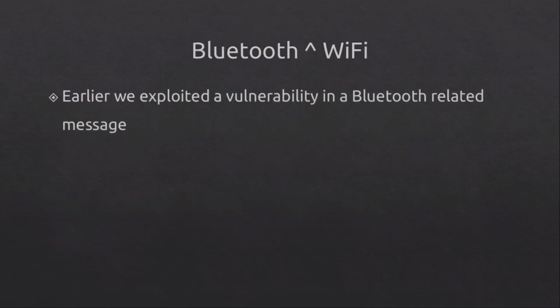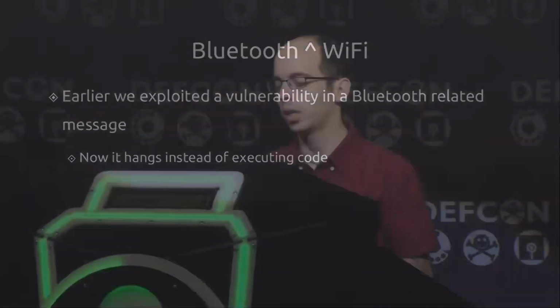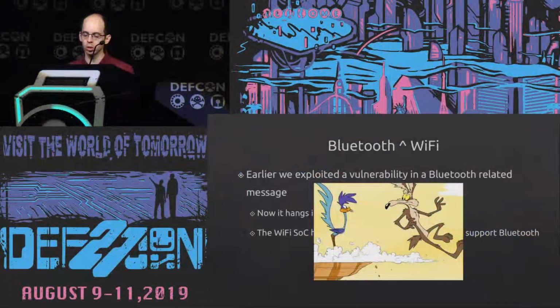No. Earlier we exploited a vulnerability in a Bluetooth-related command, something about notifying the camera about the Bluetooth connection. And now it hangs instead of executing code. We can't debug it because we don't have a debugger, but essentially it looks like the same history callback we saw earlier, and now it hangs instead of simply working. This is because we assume that the Wi-Fi system on chip hangs when we remind it that it doesn't support Bluetooth. When we used USB, Bluetooth was fine. But when we're using Wi-Fi, it sees, no, we don't have Bluetooth, I already have Wi-Fi, and it simply hangs. So we don't have a vulnerability, we don't have an exploit.